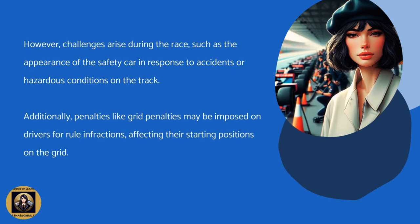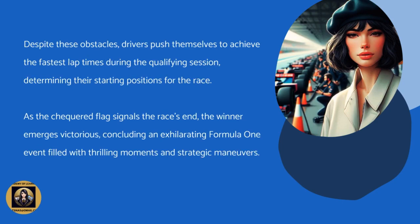Additionally, penalties like grid penalties may be imposed on drivers for rule infractions affecting their starting positions on the grid. Despite these obstacles, drivers push themselves to achieve the fastest lap times during the qualifying session, determining their starting positions for the race. As the checkered flag signals the race's end, the winner emerges victorious, concluding an exhilarating Formula One event filled with thrilling moments and strategic maneuvers.